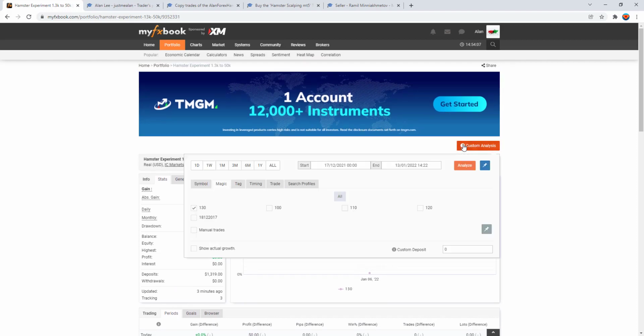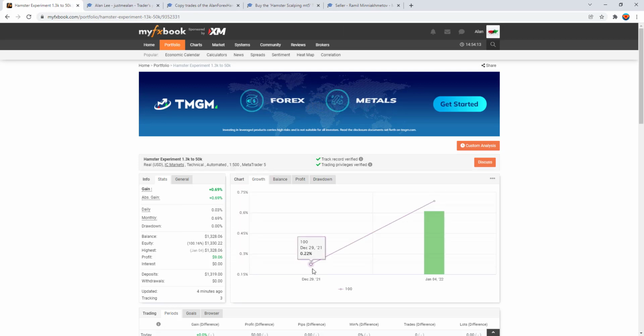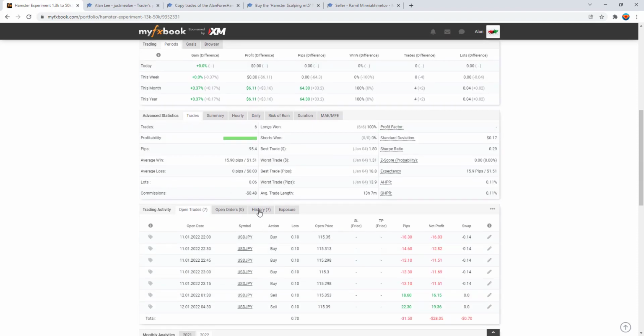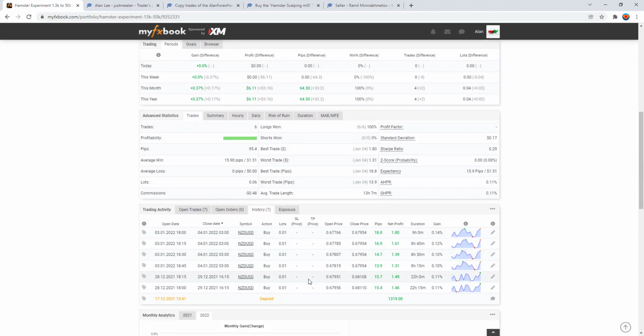Let's have a look at the next one. Take this one off, put on 100, click on Analyze. This one looks good. We've made 0.69% on this account. It's made 95 pips. And if we click on the history, we'll see the trades. So this is the Kiwi dollar pair. It's actually done 2 sets of trades. So if you look at the dates, this is one set here, where it's opened 2 trades in this time frame, and then this is the other set of 4 trades. And because of the results so far, I know it's still early days, but we have scaled into this one, and I'll show you when we look at our MetaTrader terminal.